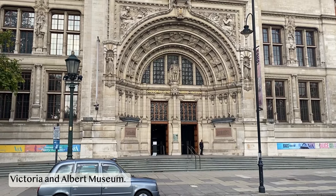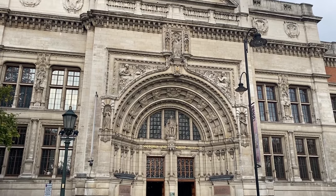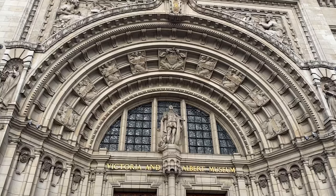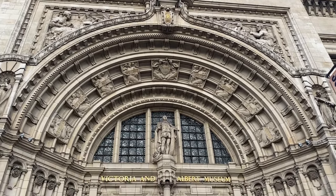The Victoria and Albert is another one of London's impressive museums and houses a huge collection of over 4,000 historical pieces of art, textiles, sculptures, ceramics, glass and furniture. The building itself is pretty impressive too.